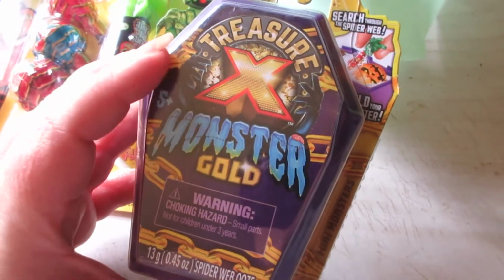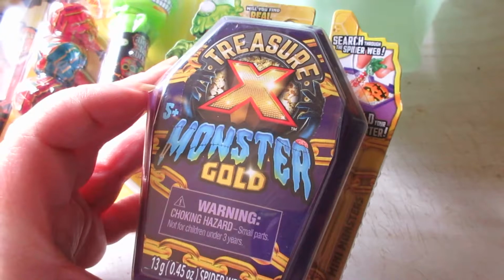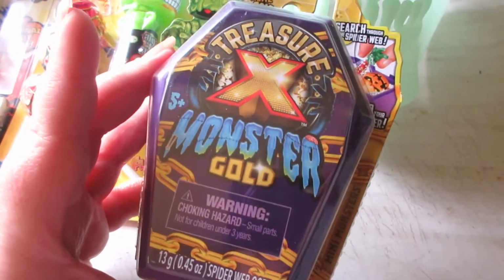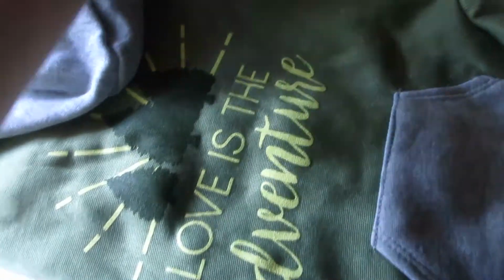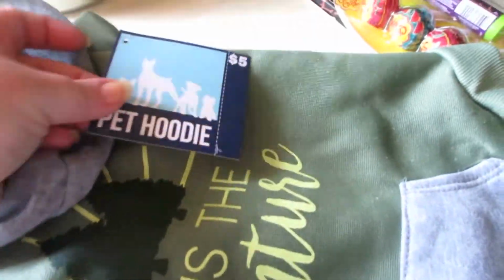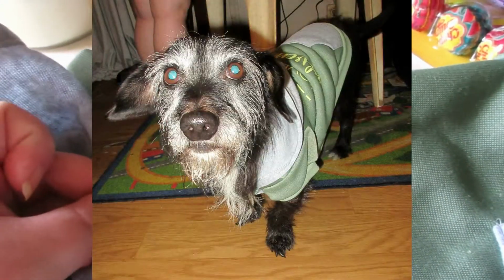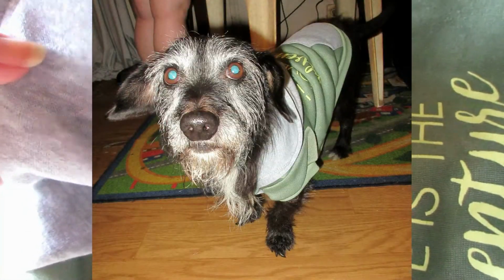And it's the Treasure X Monster Gold, and these were all sold out at Walmart, but I did find that at Five Below for $5. And a super duper cute fun find at Five Below is this pet hoodie. And I picked this up for Oscar. It was $5. Gray hood.